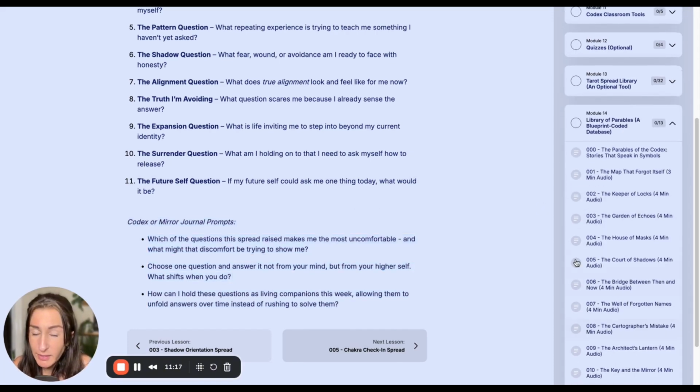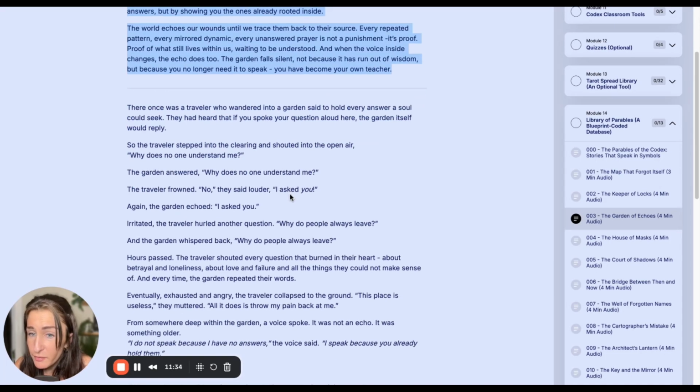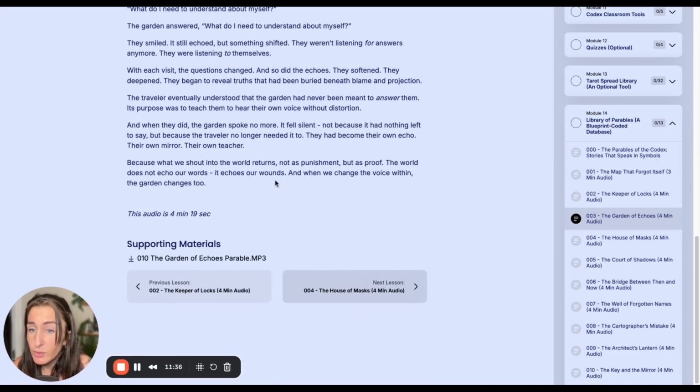Then this is the Library of Parables. This 000 explains what this section is and why this section exists, and then you go into all of these. The Garden of Echoes, it says this one's 4 minutes. This is a little explanation of it. This is the entire breakdown of it, and then this is 4 minutes, 19 seconds, and you can click on the MP3 and it'll bring you right to it.